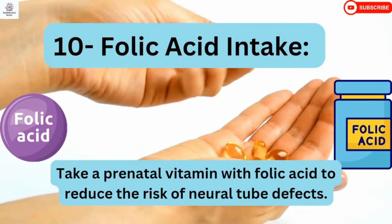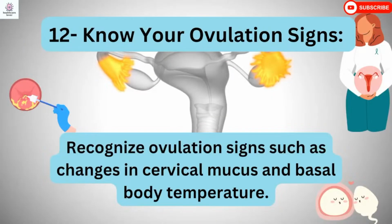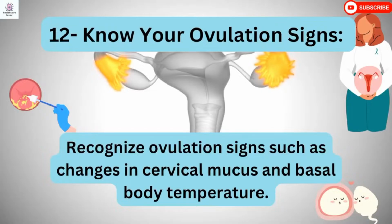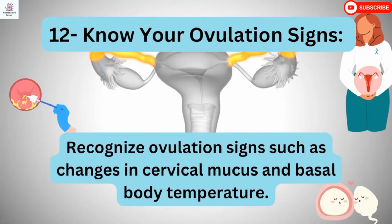11. Reduce toxin exposure. Limit exposure to environmental toxins that can impact fertility. 12. Know your ovulation signs. Recognize ovulation signs such as changes in cervical mucus and basal body temperature.